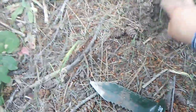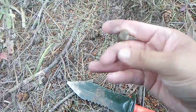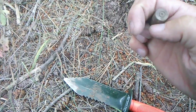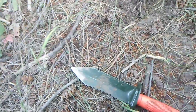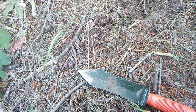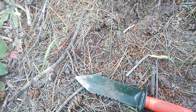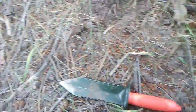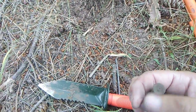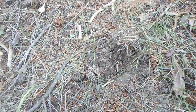Probably a bottle cap. Nope, it's a rifle shell. Someone's been shooting out here. What is that? Can't tell. Hold on one second. It's 30-06. Probably can't see that on camera. But cool. A little bit of brass. That's a good thing. Let's keep on swinging.